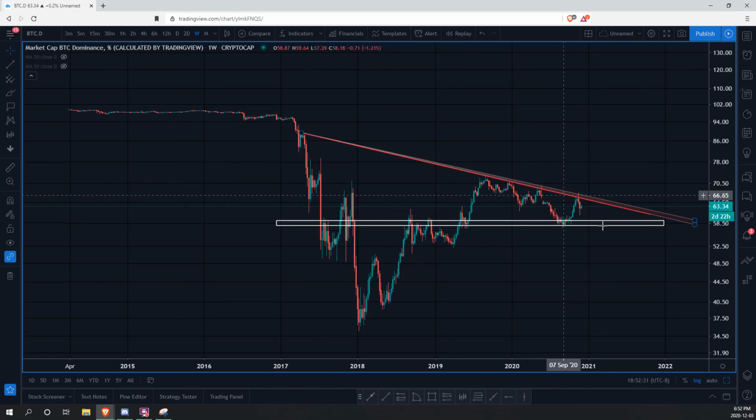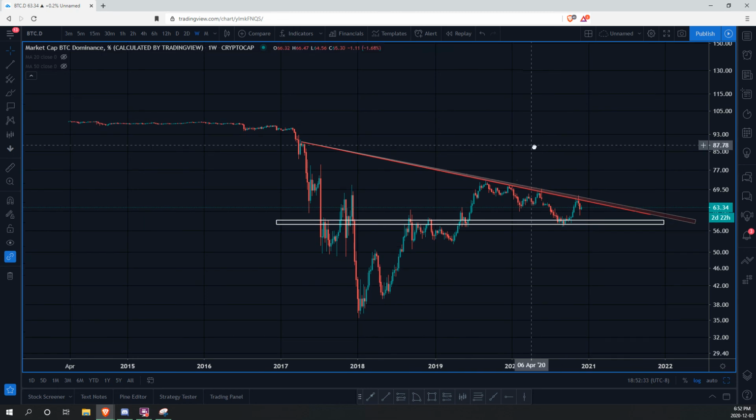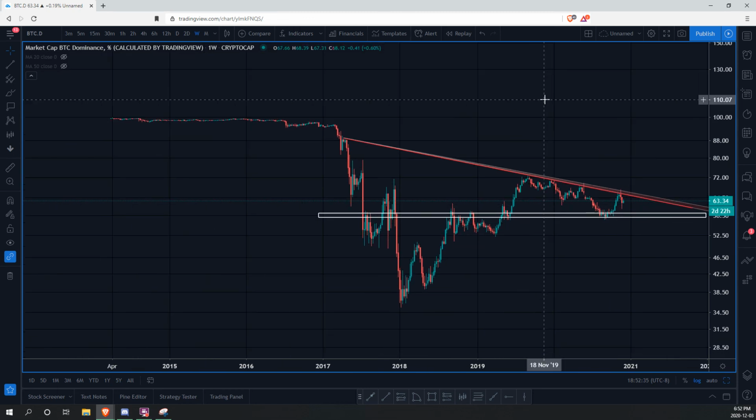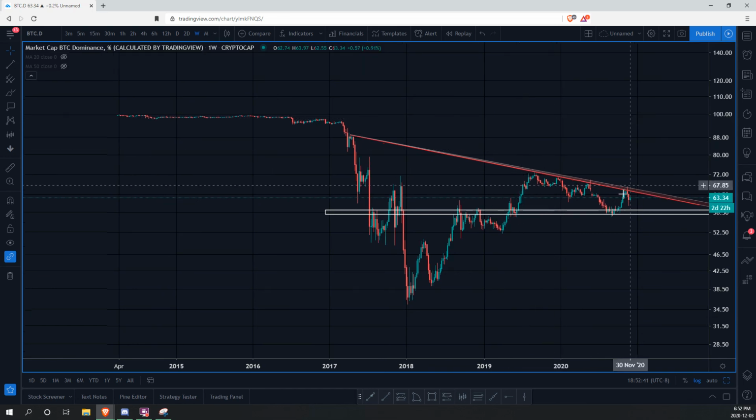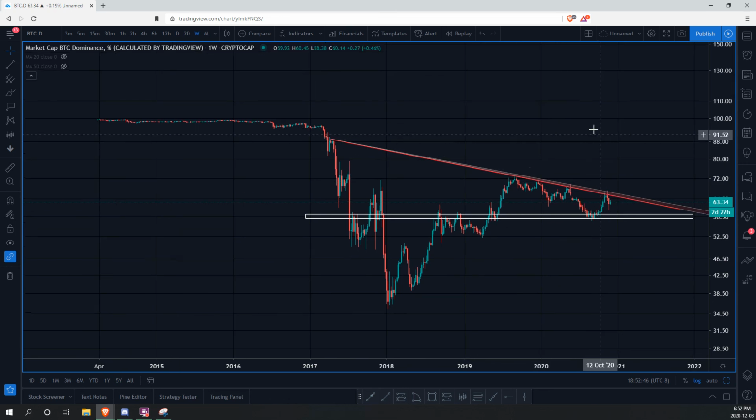So when this is moving to the downside, it means that altcoins are really doing a lot better than Bitcoin. It means that the overall cryptocurrency market cap for altcoins is growing at a greater rate than Bitcoin's, which is decreasing the dominance of Bitcoin's market cap, which is the chart that we're seeing right now.